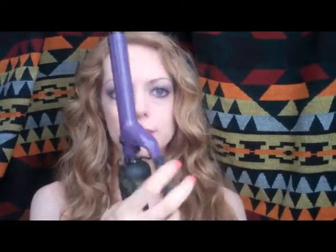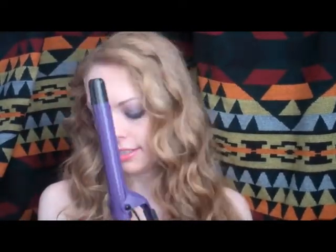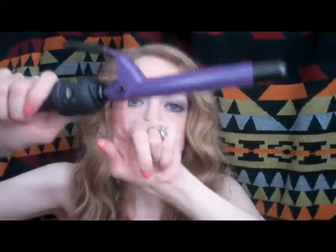And then what I do is I go back in with my 3/4 inch, which is smaller. Because this one doesn't have the same mechanism where I can easily wind up the hair, I have to use a different way, which is this way: I take this piece here and pull the stand out, and then I place the stand on my head and just wrap the hair around, going away from the face.